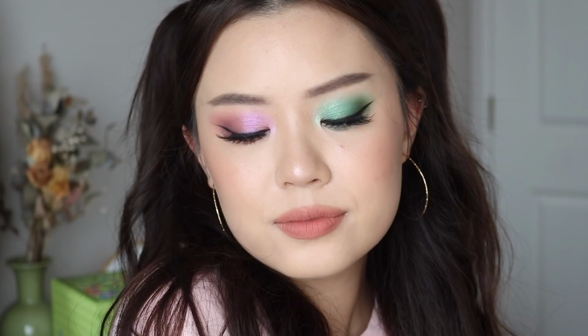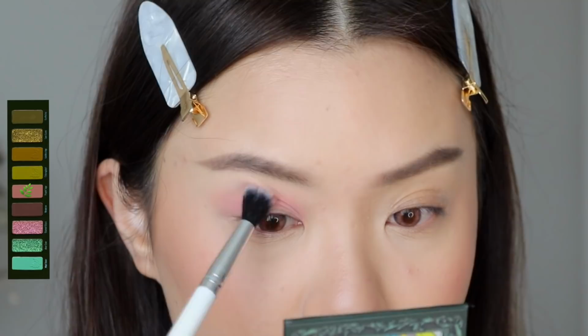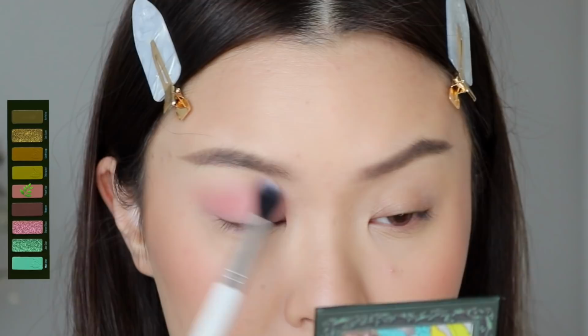Alright, so now on to the second look. We have a duo eye, so we're going to start off with the pink eye first. I'm going to be going in with the shade Peach Soju. I love the name of this, I think it's so cute.